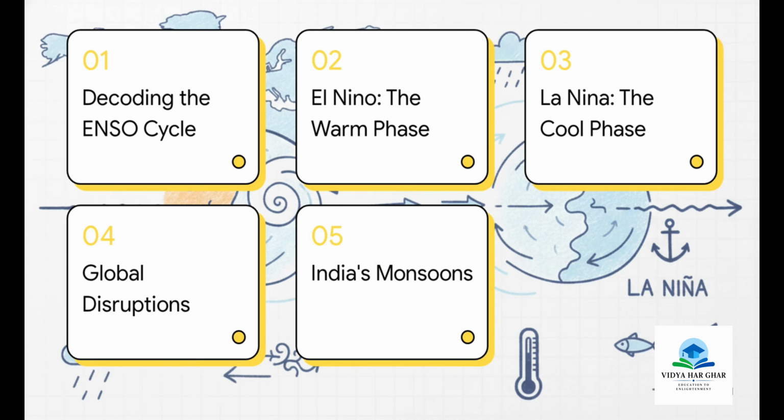Okay, let's dive right into this. Here's our roadmap for exactly how this happens. 1, decoding the ENSO cycle. 2, El Niño, the warm phase. 3, La Niña, the cool phase. 4, global climate disruptions. And 5, India's monsoons and winters.